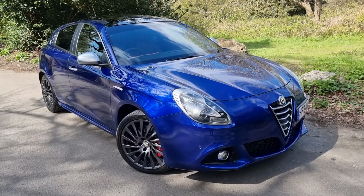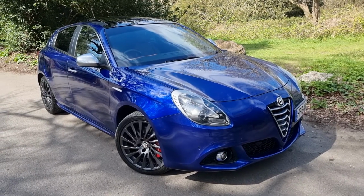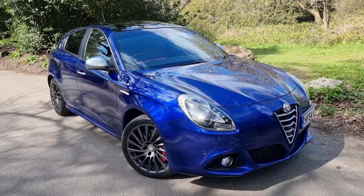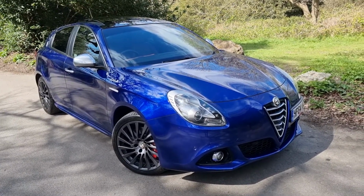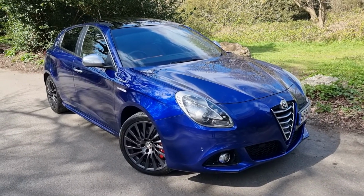Now, all of our cars will come with a 6-month warranty. That's included in the price of the car. If you want to upgrade that warranty, you can do. Works out another £149 for another 6 months. We do not charge you any admin fees. We do not charge you any documentation fees. The price that you see is the price that you pay.